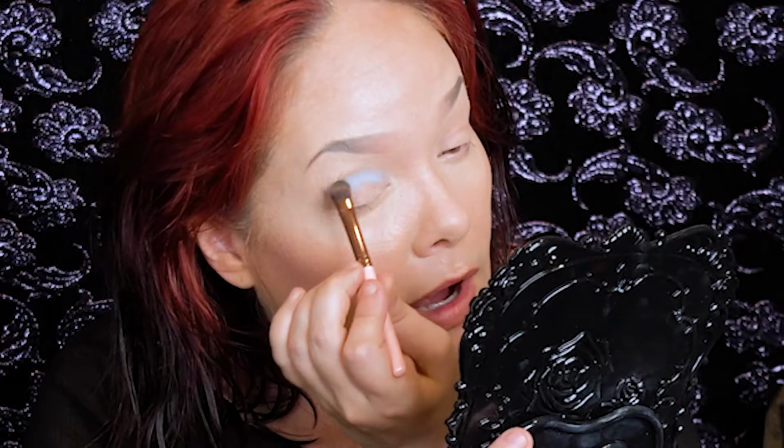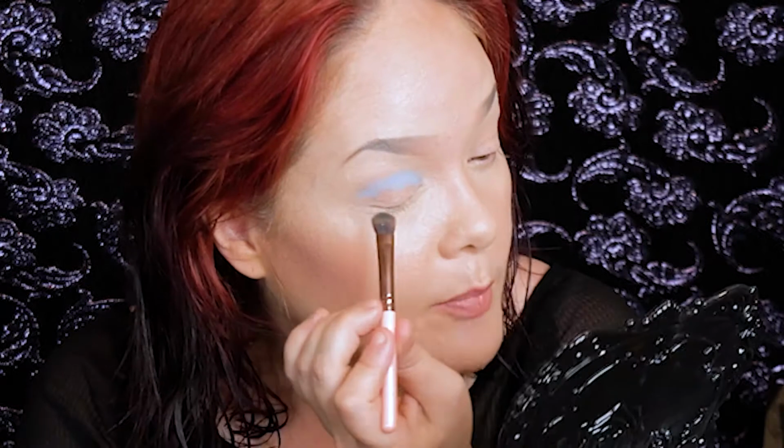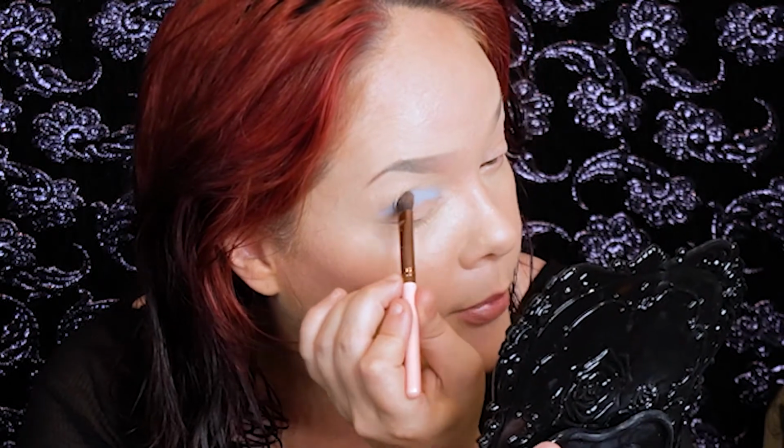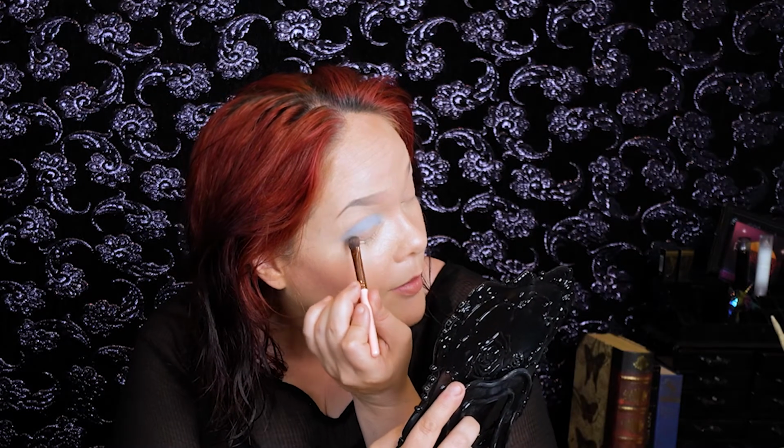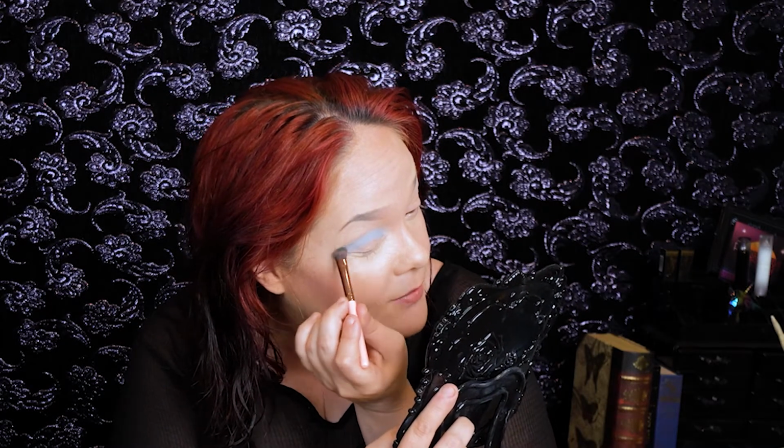Okay, let's dig into these shadows, shall we? I am going to start first with this poor broken shade called Healer. A little ironic, right? And let's see how she does me. Oh, wow. Are you guys seeing this? Are you seeing how pigmented that is? I barely dipped that brush and it is like full on pigment. This is so pretty. This is an amazing gray shade.